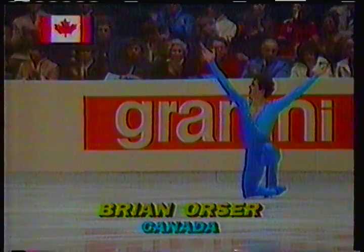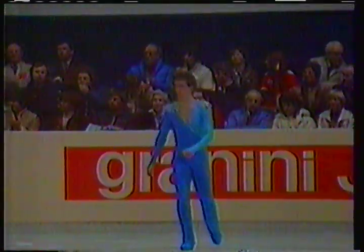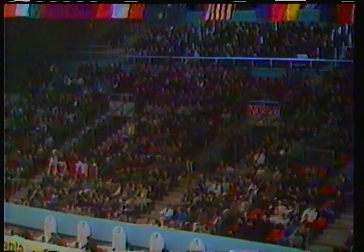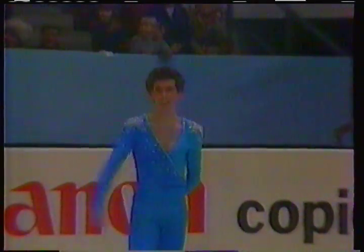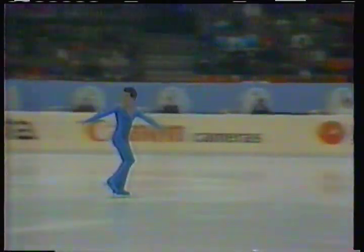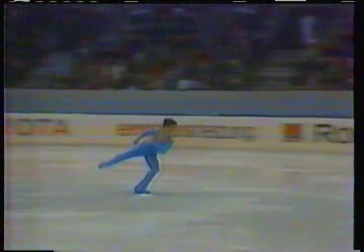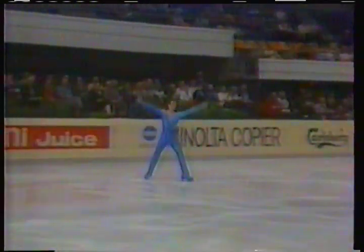Of Canada, giving perhaps the best skating performance so far in the men's free skating program and making his bid. Don't forget he's in 6th place. Scott Hamilton, the leader. You know, it was 21 years ago, Dick, that Donald Jackson of Canada did the first triple Lutz. And here is Brian Orser's triple Lutz. Watch the height and how tight he is in the air. Look at the rotation. Magnificent.